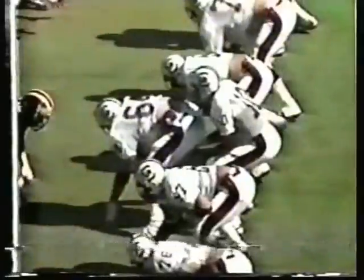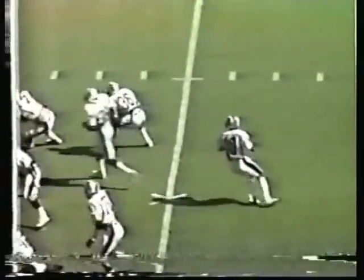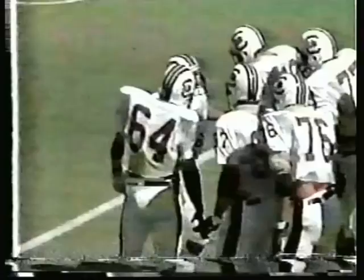I think maybe a little too much cushion on the play by Marion Body. It's a straight drop back. They run a tight end underneath to pull the linebacker out from underneath the coverage and then run the wide receiver out there. You can see Body coming up, but he's about a step and a half late as the catch is made.